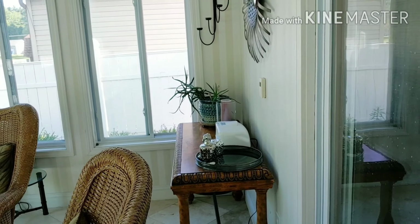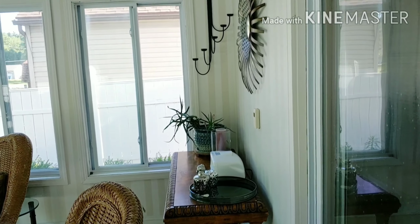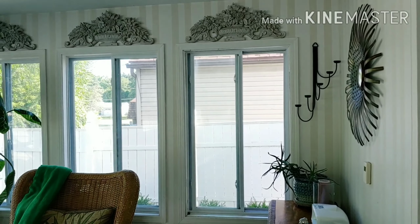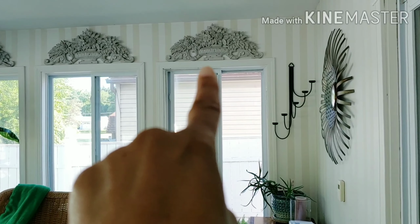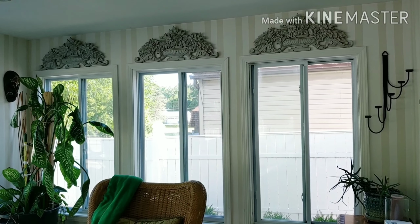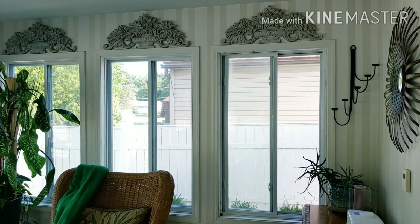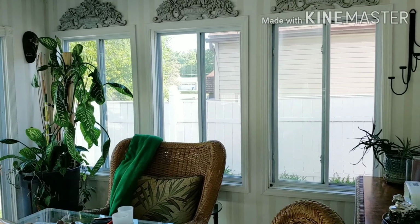I had a bar area here. I took that down already because I'm going to put a TV over here. I'm thinking of taking these off because I just get, I don't know. Either I'm going to paint them or I'm just going to take them down completely.